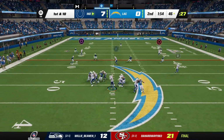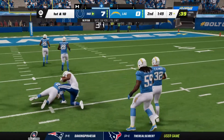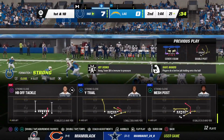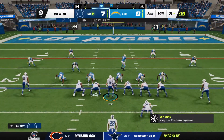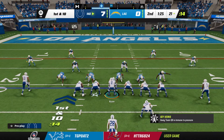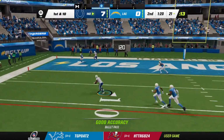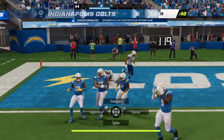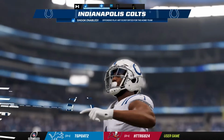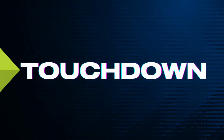Throwing now, Ryan on first down. That ball caught by Campbell. He'll get this one down near the 20-yard line, just shy of the 20. A really nice gain of 25 yards. They'll throw on first down with Ryan. Back to the same target, Campbell. Touchdown! Paris Campbell from 21 yards away. And the Colts have taken a 2-touchdown lead now.